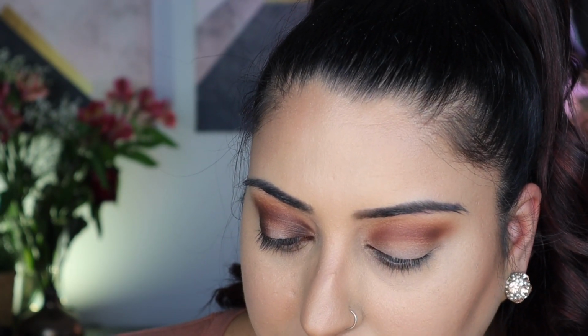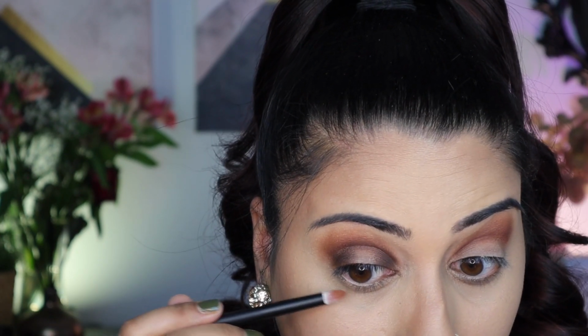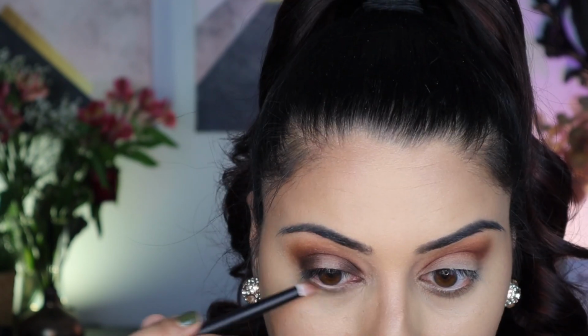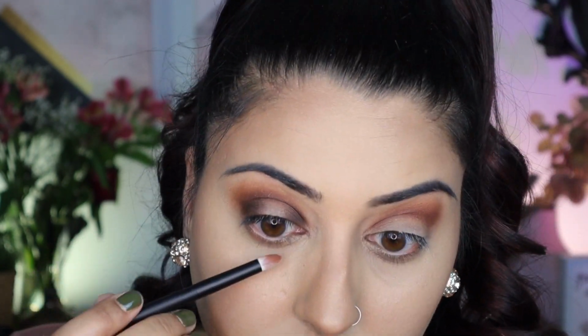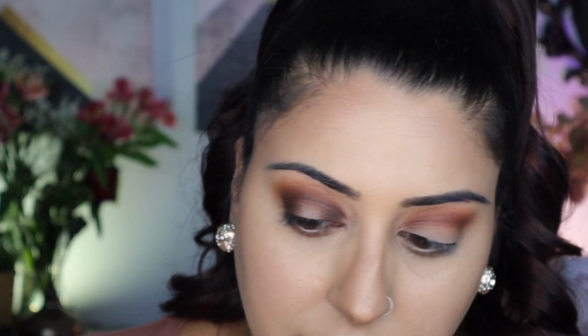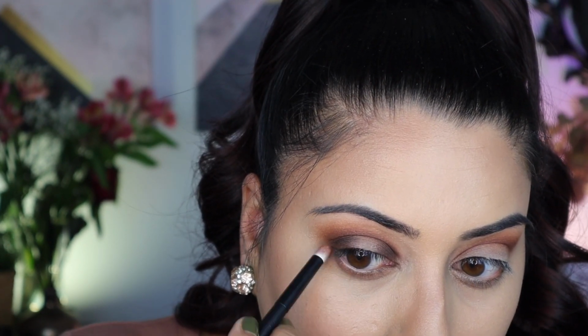So I just cleaned off a Refer number 26. This is kind of like a larger pencil brush. I am gonna go into transition with this. I'm just gonna tap off the excess onto a towel because I don't want it to be too exaggerated. So I'm gonna pop that on the lower lash line. Going in with a little bit of the crease shade, I'm just gonna pop that right here.